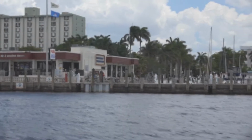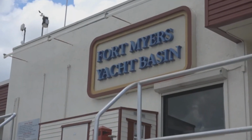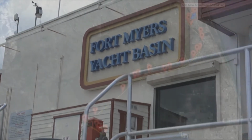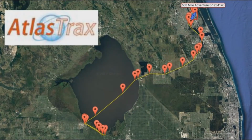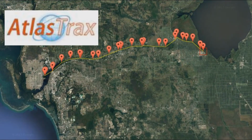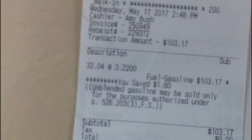Once we reached Fort Myers, we decided to stop in at the Fort Myers Yacht Basin and top off our fuel tank. Our route was tracked in real time by an Atlas Trax GPS and showed that we had traveled a total of 150 miles. I was pleasantly surprised to see that our G2 Evinrude only burnt 32 gallons of fuel to go 150 miles. That's 4.68 miles to the gallon.